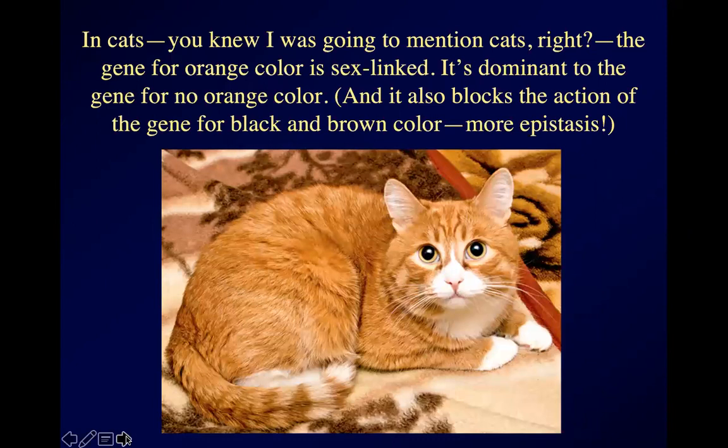And it turns out there's lots of examples of this other than fruit flies. Naturally, we'll go back to cats, right? I talk a lot about cat genetics just because I don't know if you all like cats, but at least you've heard of them and maybe you can identify with them better than you can pea plants or fruit flies.